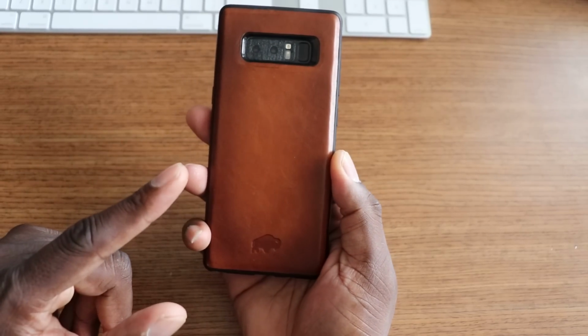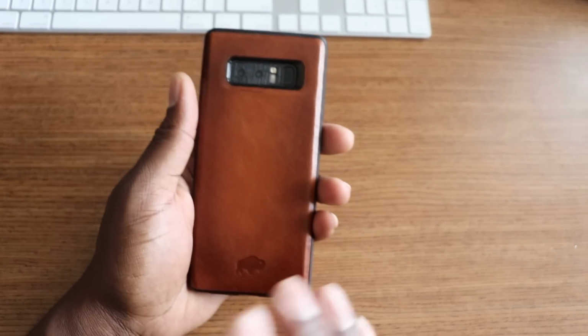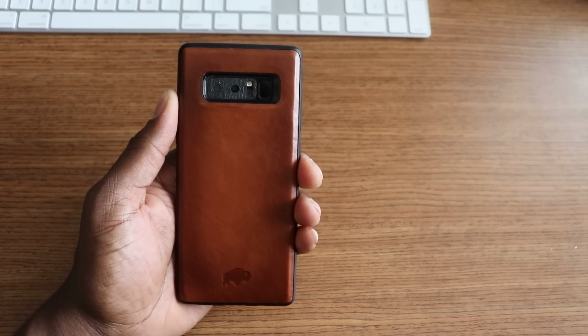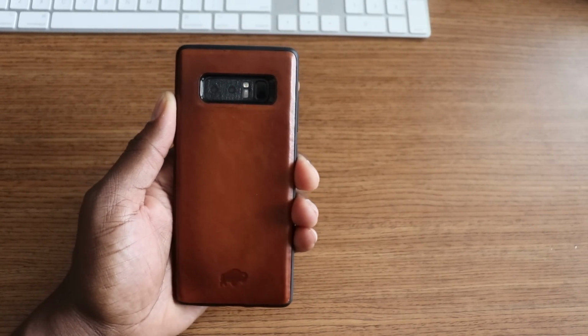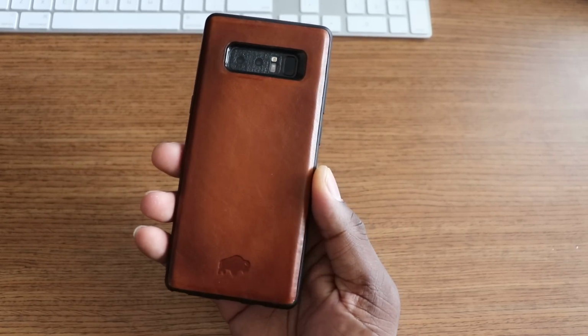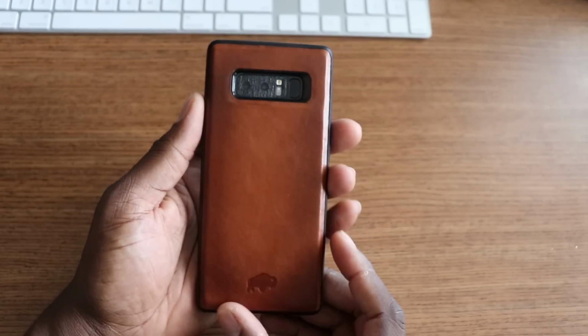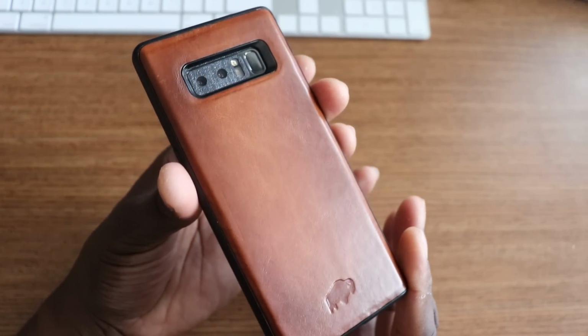This isn't a new case, but it is new. This is one of my favorite leather cases that I got for the Galaxy Note 8 back in 2017. So this case is almost a year old. It's really nice. It's a premium leather case from BURKLEY, and look at how it's been holding up.